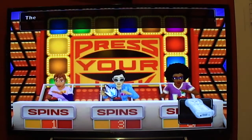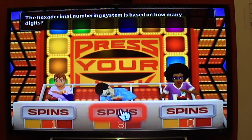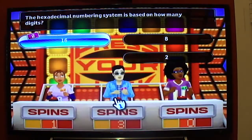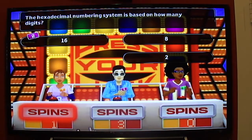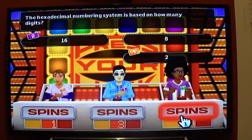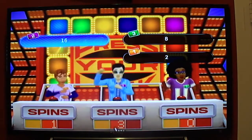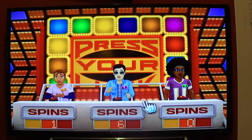Question two. The hexadecimal numbering system is based on how many digits? I will say 6. Okay, let's go with 16. The answers are 16, 8, or 2. The right answer is 16. Oh, yeah. Player two gets 3 spins. On to the next question.